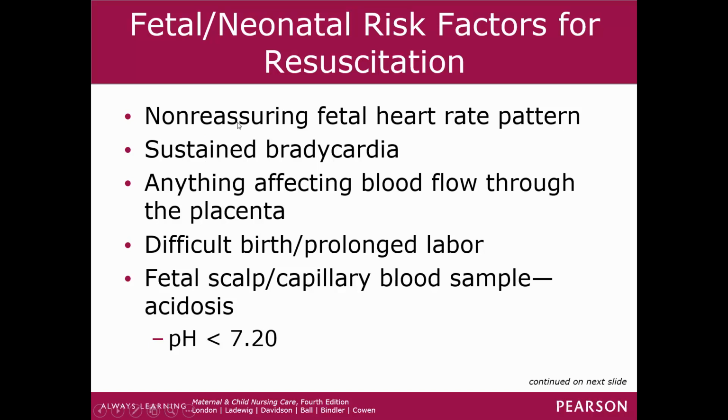Now we can anticipate having a bad baby if we have bad heart rates on our fetal monitor, okay? So like if we're having decelerations, or if we're having minimal or absent variability, okay? Or if we're having a bradycardia, if our baby has a sustained bradycardia, okay? Then we know that we're probably going to have a bad baby. The more difficult the labor is, the more prolonged the labor is, the more we can anticipate having a bad baby.